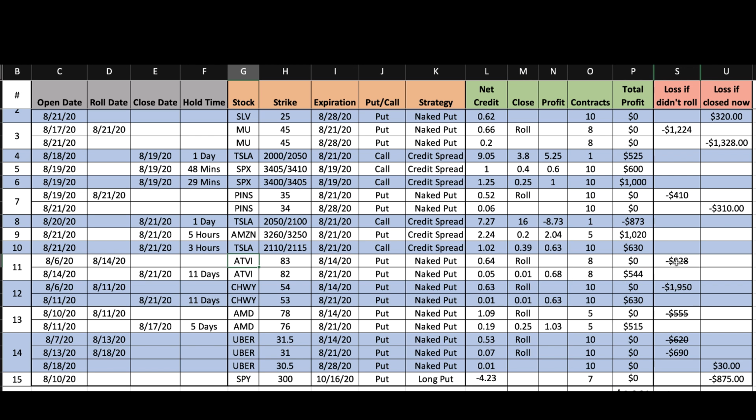And so you can see that if I would have closed this trade out on 8.14 when I rolled this trade, if I would have just closed it out, I would have lost $928. But by rolling it and waiting for the stock to recover, I didn't take that loss. I actually ended up with a profit of $544.